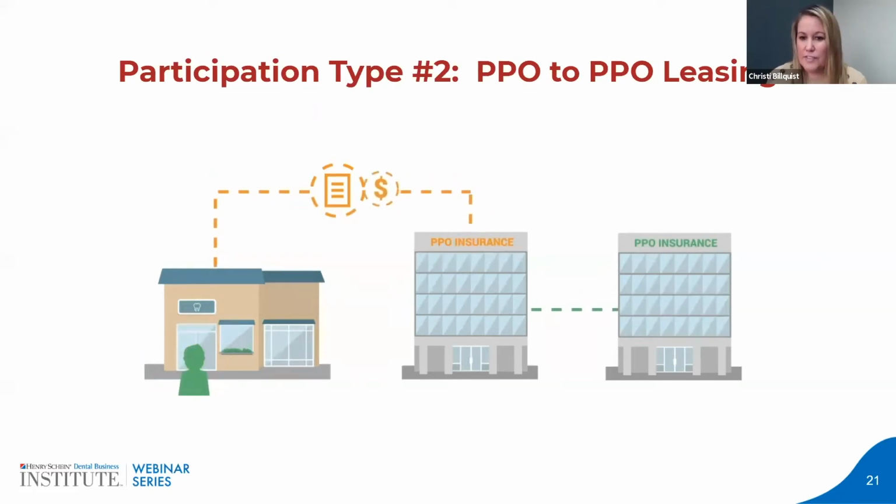So this is a situation where maybe you've signed a contract with an insurance company. Like I said, you filled everything out, you gave them your credentials, they gave you a fee schedule, and you're contracted with them. But then what they've done is turn around and leased you to another insurance company. So now you're in network with insurance company B, even though you never signed a contract with them. And you still send claims to them for processing, and it's still their patient, but they're going to process the claim on the fee schedule with the company that you originally contracted with.